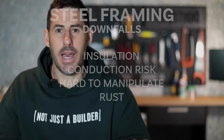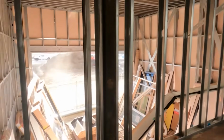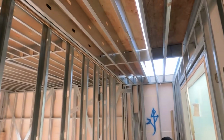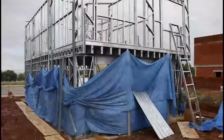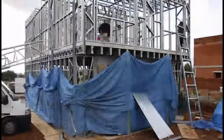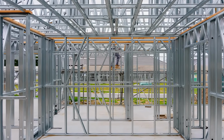So steel frames come out of the factory galvanized, but if it's scratched, drilled, or cut, those ends can be susceptible to rust over time. Majority of builders, myself included, are not used to working with steel, so it is a different set of tools, it's a different process, and so learning this new system can be time consuming and costly. It doesn't mean that it's right or wrong, it just means that for the majority of us builders, we've never worked with steel, so we would be like a fish out of water, not quite sure what to do.